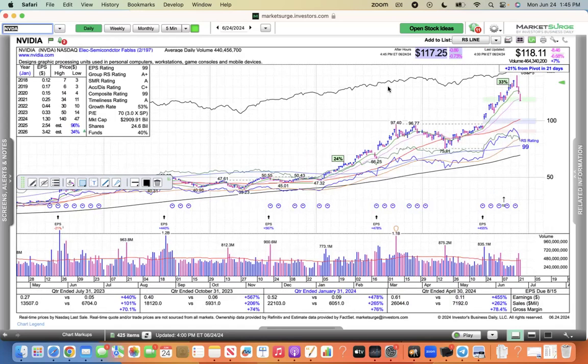It's just made this run here. This is the first one I want to talk about because it ran from this area here of 96 to 140, okay?